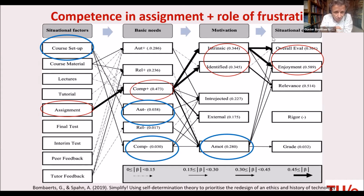And what you see here, what was very important for us in motivating students, is that the low assessment in the assignment was strongly linked with the competence satisfaction. So students having low assessment of their assignment also give a low assessment of competence satisfaction, and they give a low intrinsic and identified motivation, elements of motivation, and they give a low overall score. So this is the first line that we got out of this research that was very important.